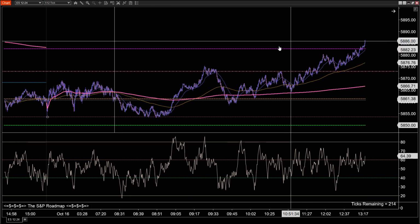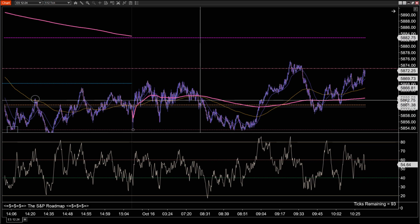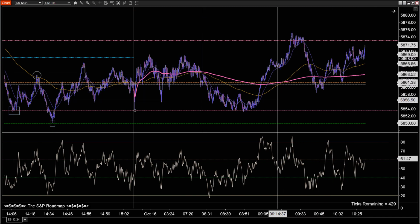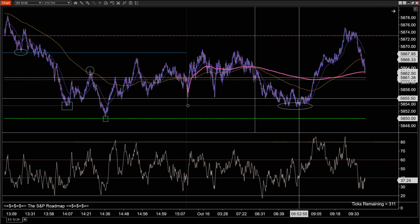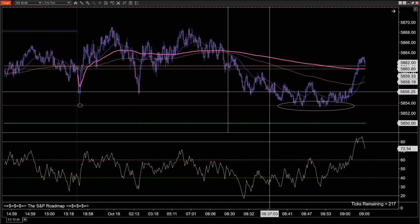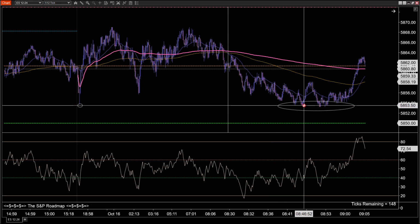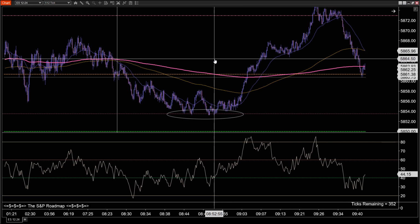The bulls did end up regaining their strength here yesterday, and not too surprisingly, the low of the day where the bulls jumped back in was nearly to the tick right off our roadmap level. So out of the open here, we can zoom in and take a look. They came right up to the back end of the 200, started that pullback, came right to our first expected support, which was our first roadmap level, made a nice little double bottom there, and then we got the push to new highs for the day.